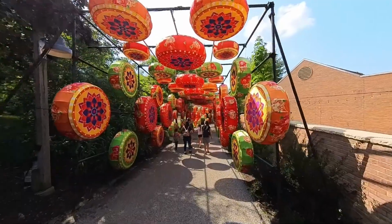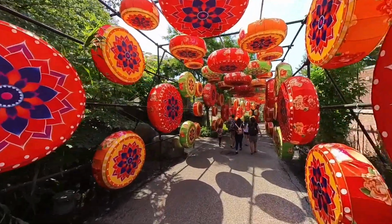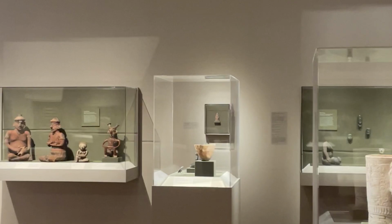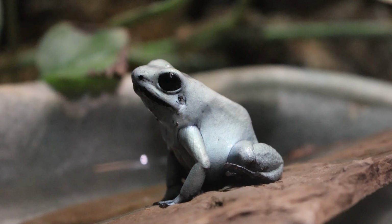Now, the zoo has undergone many substantial changes over the years, including the fact that it was completely relocated from downtown Cleveland to the suburbs. Its original site now being the home of the free-to-enter Cleveland Museum of Art, which is another Cleveland must-do. Anyway, back to the zoo.